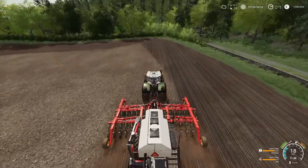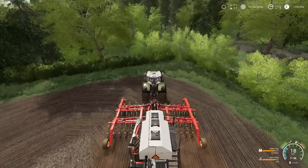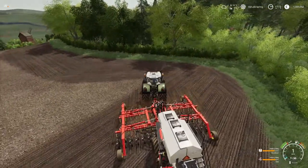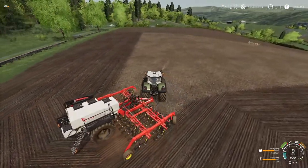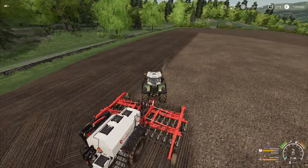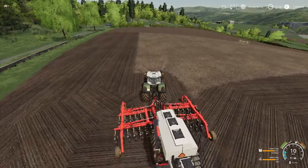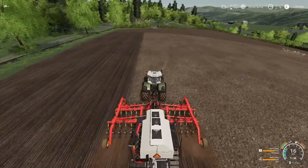I'm just actually going to do this bit myself just to get this corner sorted out. Though I may regret it, given you've seen my skills at turning a seeder around. That would have helped if I'd have lifted it up. That would have made it a bit easier. That's not too bad.